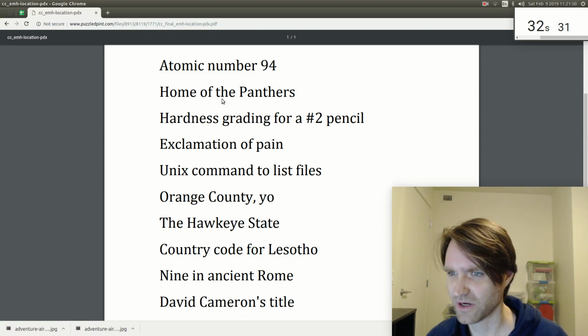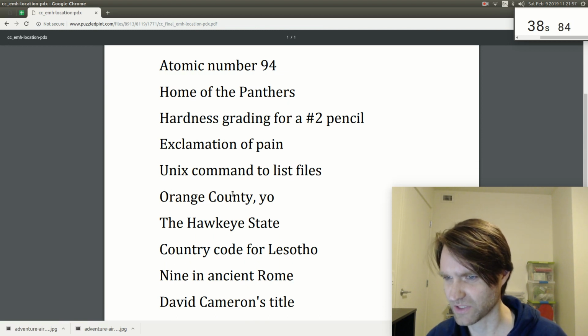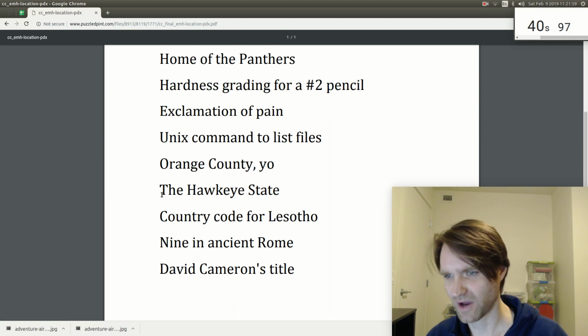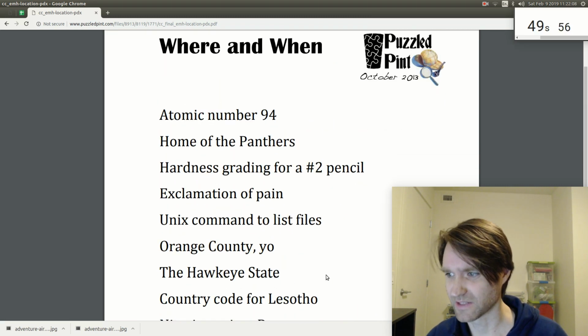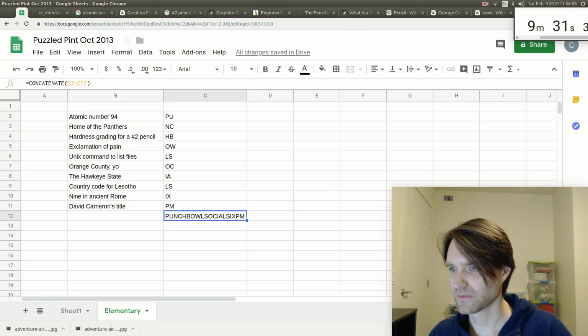Atomic number 94, home of the Panthers, hardness grading for a number 2 pencil, exclamation of pain. Unix command to list files, Orange County, the Hawkeye State, country code for Lesotho, 9 in ancient Rome, David Cameron's title. Okay, so this seems pretty straightforward. Each of these is cluing something, and the clues don't look that obscure. Okay, got the answer here just by concatenating all of the 2-letter solutions together. Punch Bowl Social, 6 p.m., which was the place and time of Puzzled Pint.